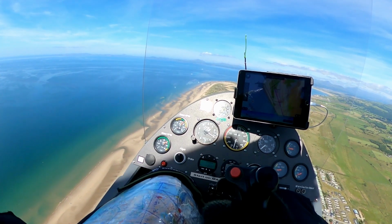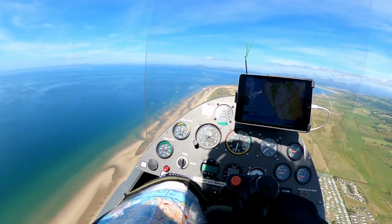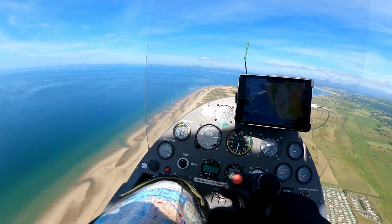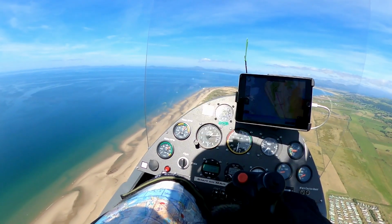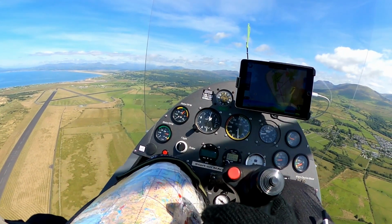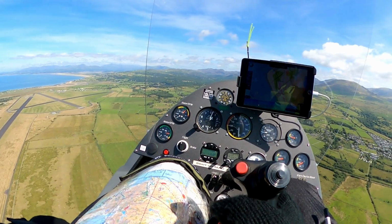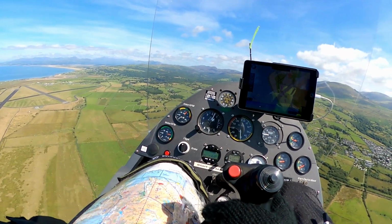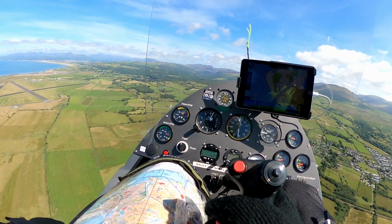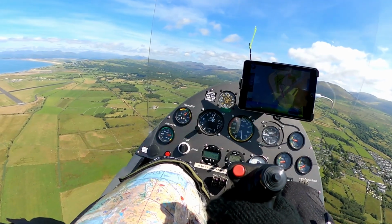So having contacted the Llanbedr frequency, there's nobody around, no answer on the radio, so it's just blind calls, and we're positioning for a downwind join for runway 23. On the downwind leg now at 1,000 feet for runway 23, which is the same orientation to the runway at Sleap that we took off on, runway 23.